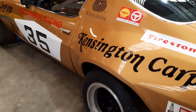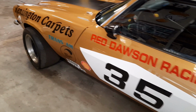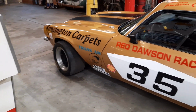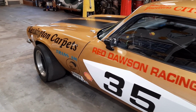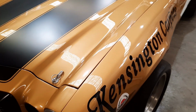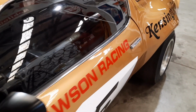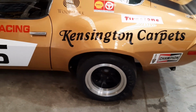And these fender flares were actually designed specifically for the Trans Am series. Even though the Trans Am cars were only allowed to run a maximum 8-inch wide wheel, there was no limit on tyre size. So they used to run big fat tyres that popped out the side of an 8-inch wide wheel. And so these beautiful flares were created. They made a mould based on the original steel panel, but obviously pumped out quite a lot.